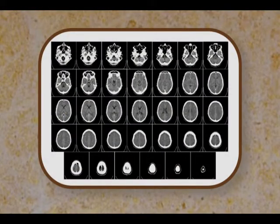CT stands for computed tomography. The scanner revolves the X-ray tube around the patient to shoot multiple angles of an X-ray through that patient at different levels of the patient's body, kind of like a 3D picture or slicing through a part of the anatomy to look at it endwise.